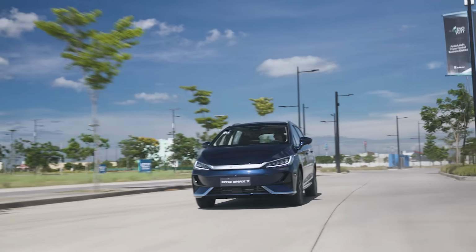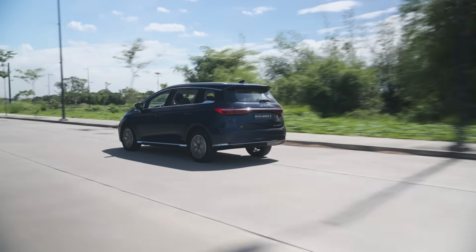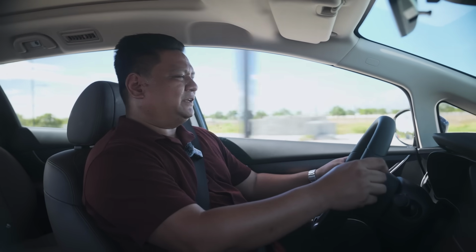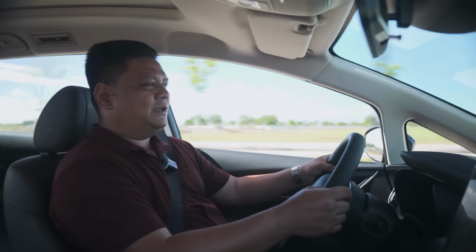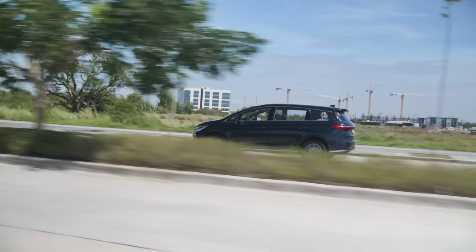I mean, with EVs, with their instantaneous torque, it might not be the best option for a family vehicle, especially if you're looking for something that your family might be driving. They might be thinking you're driving too fast and all that. This, it's smooth. Everything seems to be coming in linearly. The power is just right there, easy, but you know it's got the power.